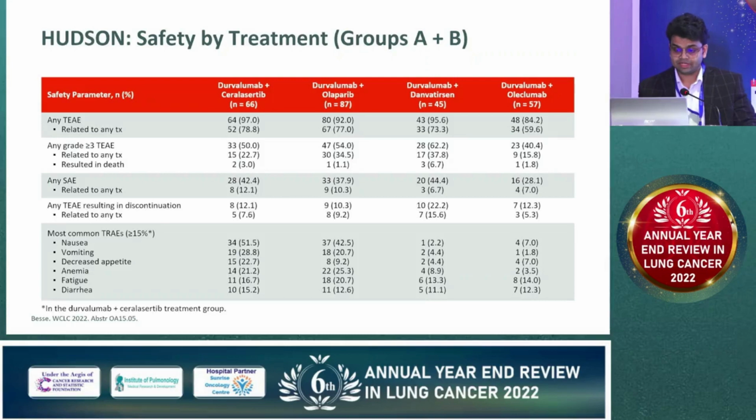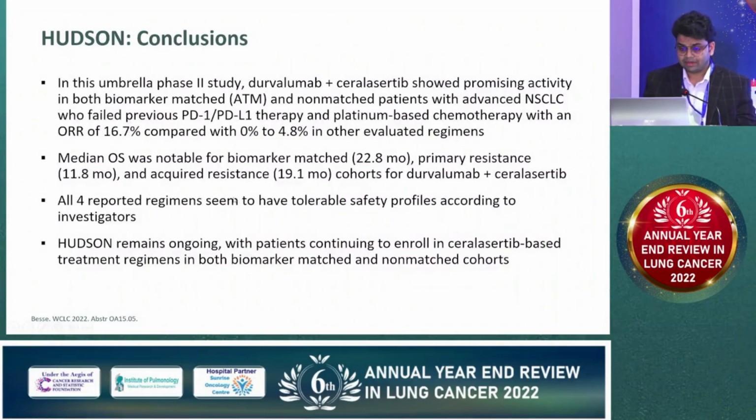Regarding safety, adverse events: treatment-related adverse events were more common in the olaparib group, followed by the ceralasertib arm, and grade 3 and higher adverse events were also seen more in the olaparib group, followed by the ceralasertib arm. Treatment which resulted in death was seen in 2 patients in the ceralasertib group. So it was okay and tolerable. The most common adverse event was nausea and vomiting in this group, followed by anemia, fatigue, and diarrhea.